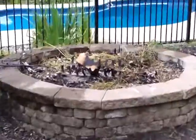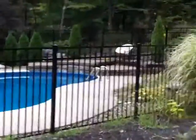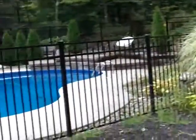Yeah, they got a fire pit. Fire pit. Heated pool. There's more yard over there. Yeah. So my yard.